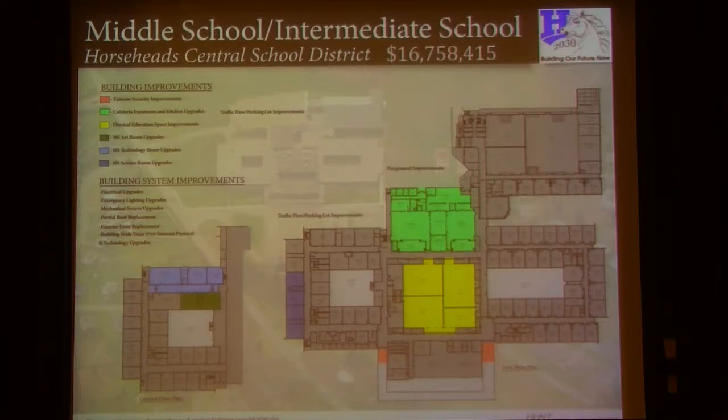And then here we're also still looking at some mechanical improvements and lighting upgrades throughout the building to improve energy efficiency, and some roof replacements.